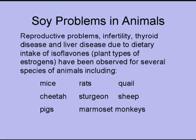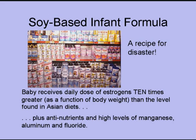In animals, feeding soy in the diet has led to reproductive problems, infertility, thyroid disease, and liver disease in many species: mice, rats, quail, cheetahs, sturgeon, sheep, pigs, and monkeys. So why would not soy cause these same problems in humans? Promoters of soy say, well, these studies have no relevance to humans, but they obviously do have relevance to humans. We're not that different from these animals. So which are you going to drink, soy milk or real milk?